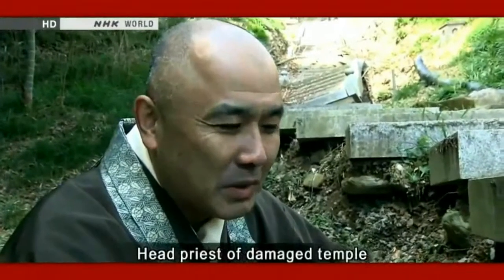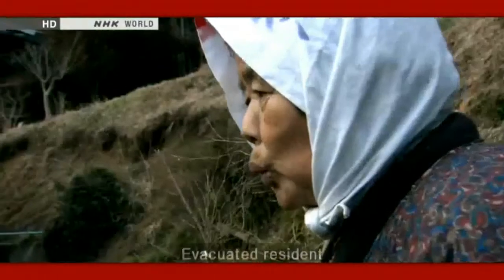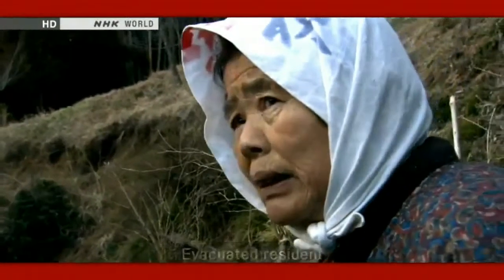I only found out there was an active fault here when it caused some damage. It's just terrifying. A quake could strike in a second, and there's nothing we can do.